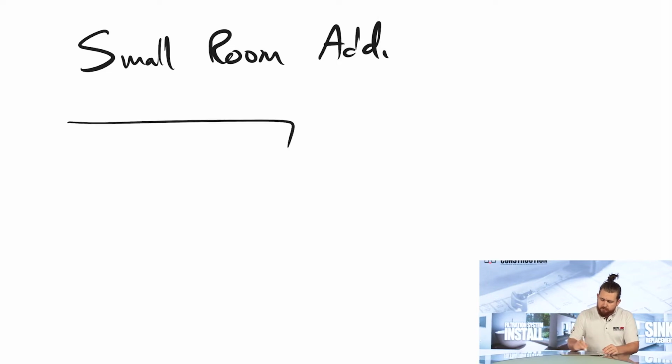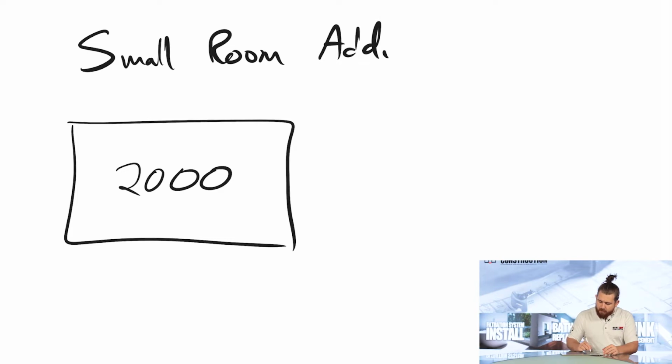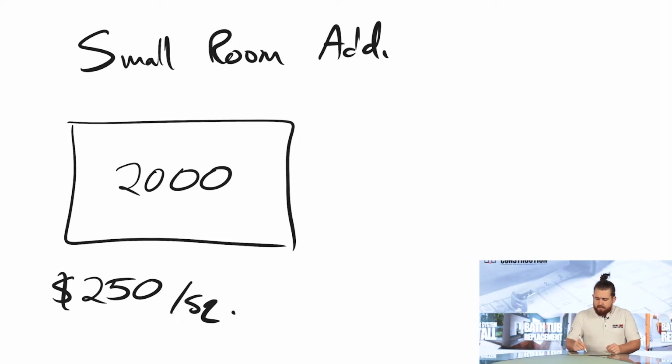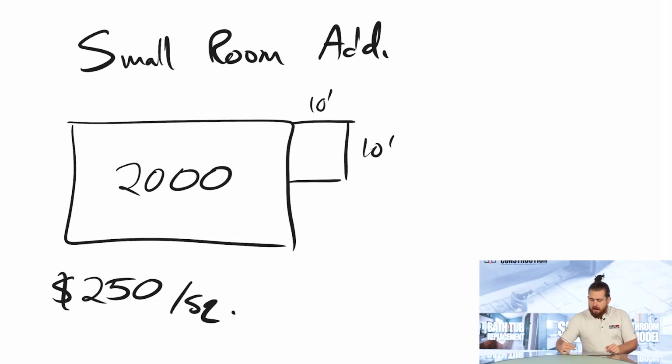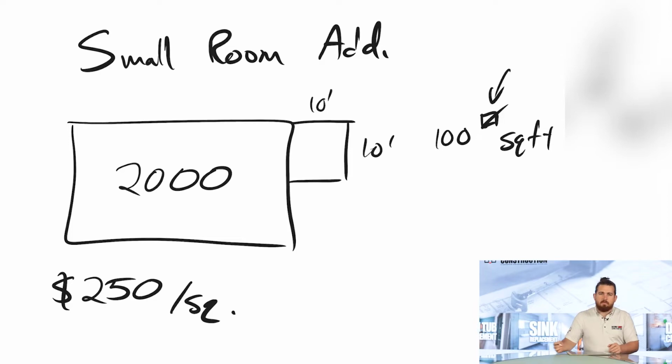If you have a house that's like 2,000 square feet and your house is worth $250 a square foot, and let's say on the back of it you want to add a 10 by 10 office, so 10 feet by 10 feet. The thing to consider here is you're adding 100 square feet in total. This symbol, by the way, means square feet.